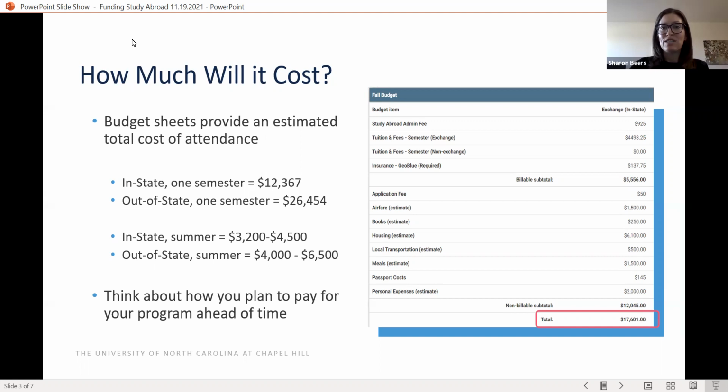So for this program, you can see that housing is estimated much higher than it would be here in Chapel Hill. And again, it's just because it's a more expensive city. So I included this budget again to give you a feel for how to look at the study abroad office budgets. And when you're ultimately comparing the total cost of attendance for a study abroad program versus the total cost of attendance for a UNC program, you want to look at that very bottom portion that I've highlighted, the grand total. So in this instance, if you were an in-state student looking at this exchange program in London, you would see that it's about $5,000 more expensive.